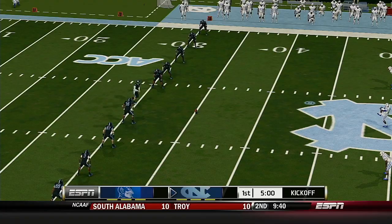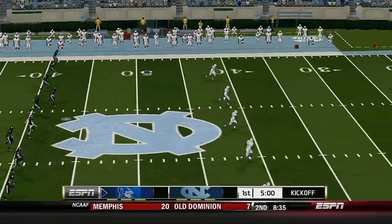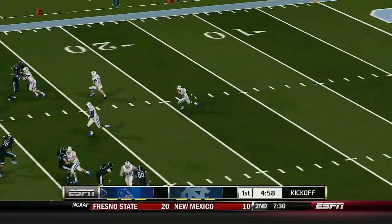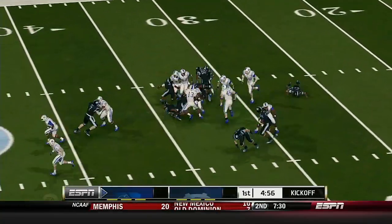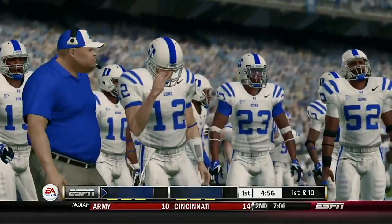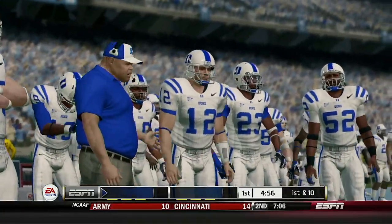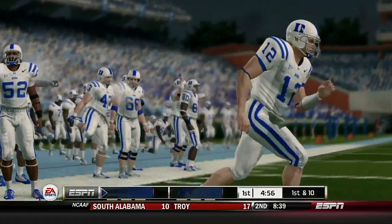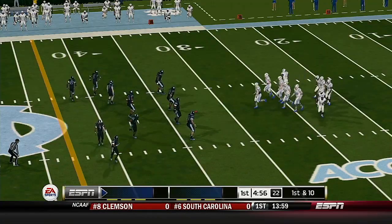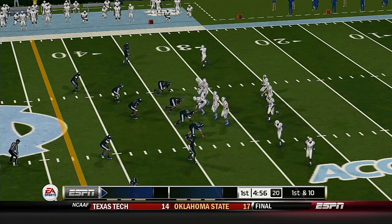North Carolina has lined up for the kickoff, and we're ready to get this one underway. Lee from the 7. He's out to the 30. What a collision! Well, from that first time they walked on campus as a recruit to their freshman season, and now here they are as seniors taking the field for the final time. So let's see what the offense can do as they come out onto the field.